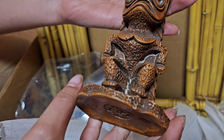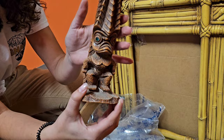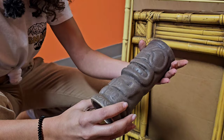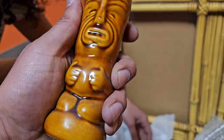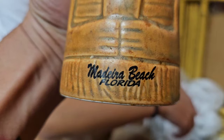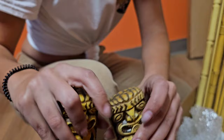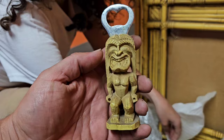This is a little statue here. The god of eternal hope. This one's 1992, it says, but he's missing an eye. But it's okay. So we also got some tiki mugs, a couple of them. We got this salt shaker, and there's a pepper one somewhere here. Oh, right here. Here's a cool tiki mug from Florida. We got more salt and pepper shakers right here. Maybe we could use those in the short stack. Oh, this is cool. That was my favorite, the bottle opener. Yeah, that's pretty cool. This one's also real pretty. This guy.